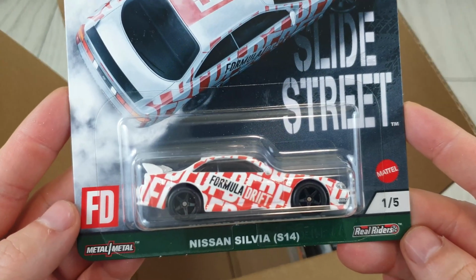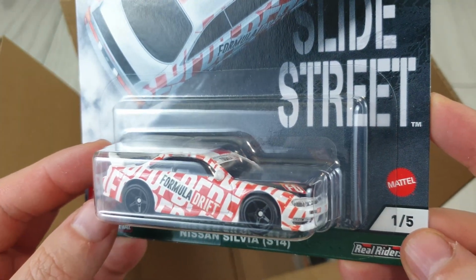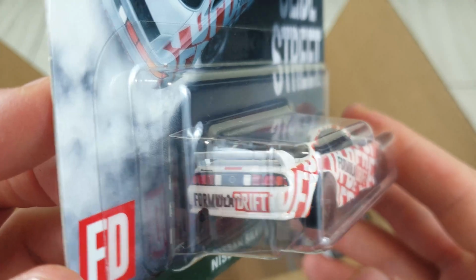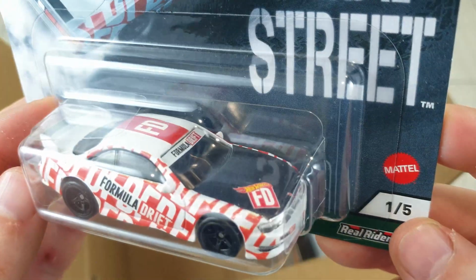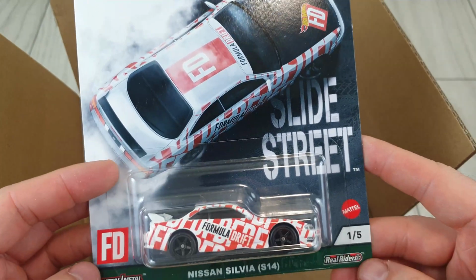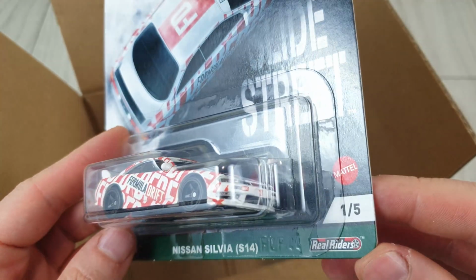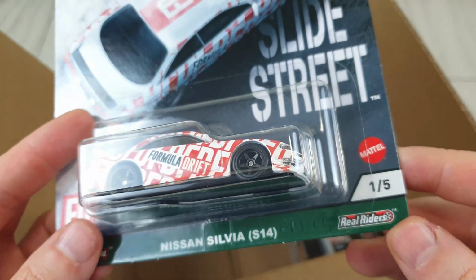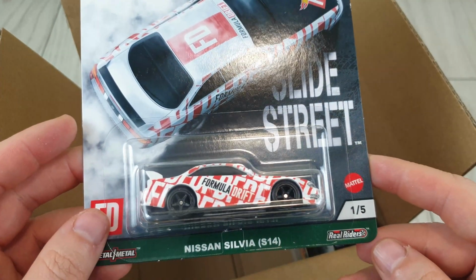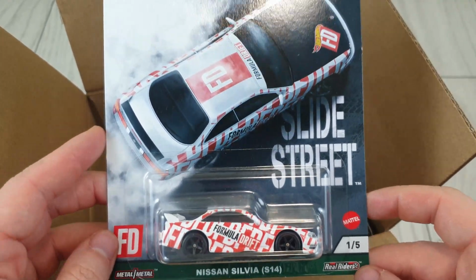Nissan Silvia S14. I did not show you in the specific order. As you can see, this one is 1 out of 5. The previous one was 4 out of 5. We have details, so that's definitely very nice. I'm not sure exactly which one is my favorite, but I think we're gonna see it next. But I enjoy this one. This is very nice. Probably one of the best color schemes for Silvia. I don't think I have any other variations of it, but I have seen quite a few on videos on YouTube, and I think this is the best one.